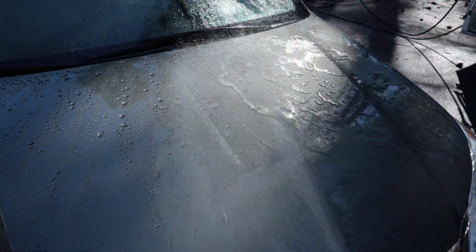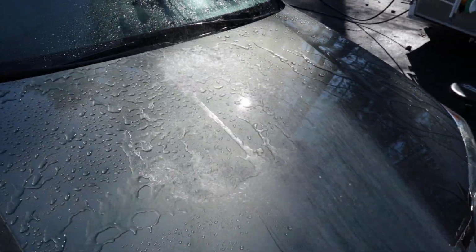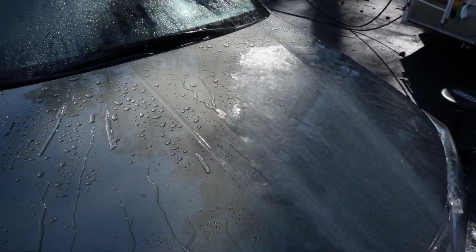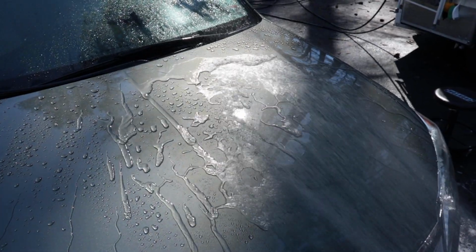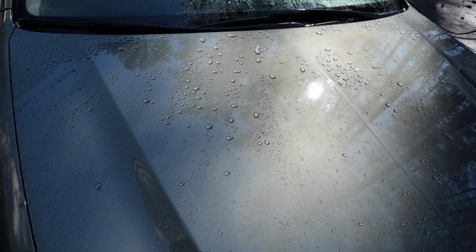I'm feeling very confident of the Extreme Solutions Finale polish that we used here on the driver's side without an IPA wipe down. And it performs just as well as the side that we did do a panel wipe.